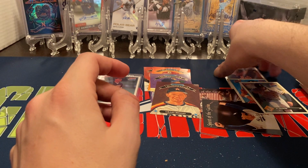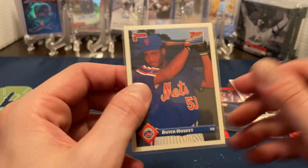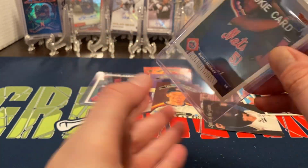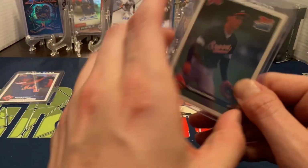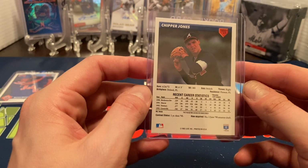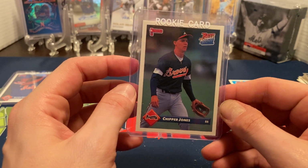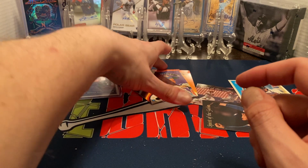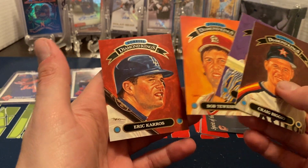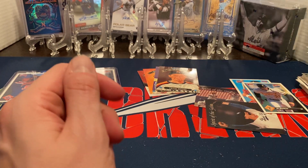A couple of nice little pulls for my little PC. I pulled the Butch Huskey, a player that I always liked as a Met fan. And then the other rated rookie, which was a very good pull, was a Met killer, Chipper Jones. This guy just killed my Mets whenever we played the Braves. But still, hell of a player. He's one of those players you can't like, he's just too good. And then we were able to pull four of the Diamond Kings, which I'll be sleeving off camera: the Craig Biggio, Robin Yount, Tewksbury, Eric Karros. So pleased with pulling four of these. Would have been nice to pull a little bit more, but I'll take it.